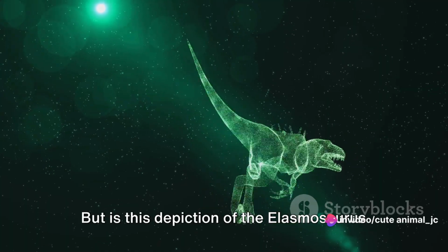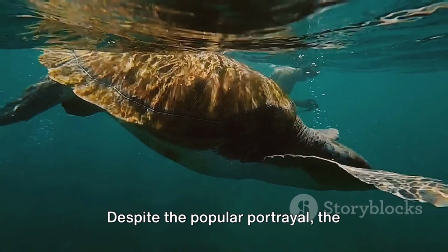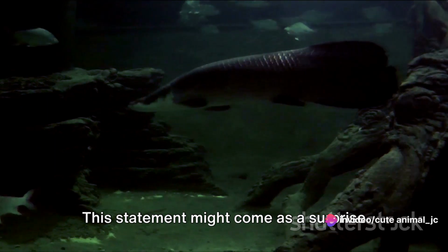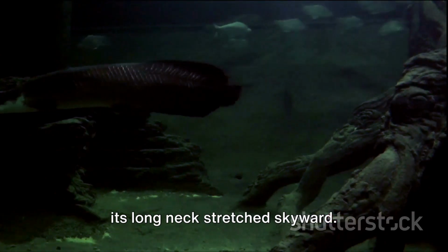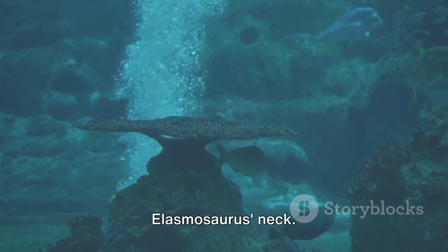But is this depiction of the Elasmosaurus accurate? Let's dive into the facts. Despite the popular portrayal, the Elasmosaurus could not crane its neck like a periscope. This statement might come as a surprise to many, given how often we see illustrations of this marine dinosaur with its long neck stretched skyward. But let's unravel the truth about the Elasmosaurus's neck.